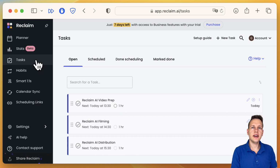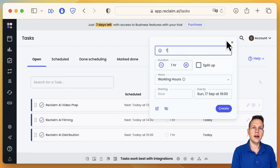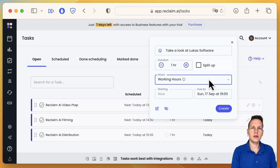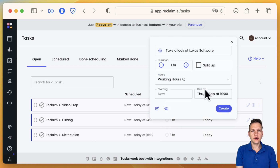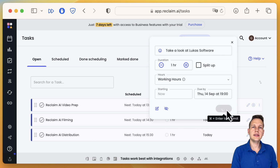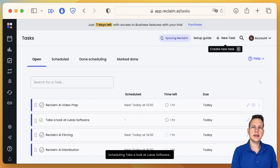Let's say my friend Lucas suddenly asks me to take a look at his new software, and I expect this to take roughly 1 hour. We can then just create a new task where we estimate a duration and decide if the task can be split or needs to be worked on all at once. We can then choose what period of the day we want to work on this, as well as due dates and time.